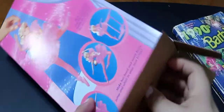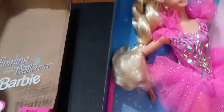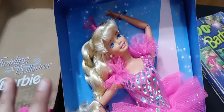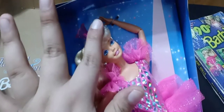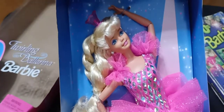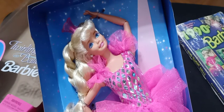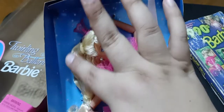Anyways, one of the reasons why I love this doll, besides the commercial that really won me over, is that hair. Oh my goodness. Yes, it's this dry, brittle type of stuff that I'm not crazy about. I believe this is Kanekalon, but a very fine, thin type of Kanekalon that was available at the time only to toy makers, who would sew the hair in. It's this braided hairdo.